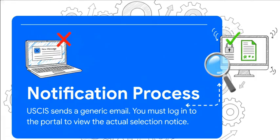Okay, warning here. Do not be fooled by your inbox. USCIS sends out this super generic email that just says there's been a change in your account status. That email is not your selection notice. You absolutely 100% must log into the official portal to see if you actually got the real selection notice.